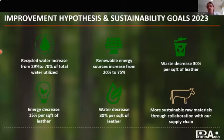Because then we can cross-reference with our sustainability goals. We can understand if we are going in the right direction, or if we should somehow change our plans a little bit. This is just an example. These are our sustainability goals to 2023. So we are talking about reducing the amount of water and energy, increasing the amount of renewable energy, and working with more sustainable supply chains. So we also address the part that is related to raw materials. So we can cross both sets of information and see if we are going in the right direction.